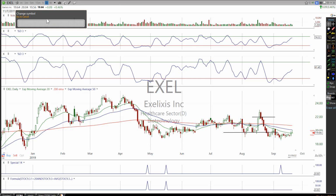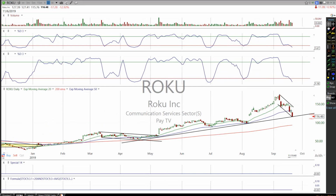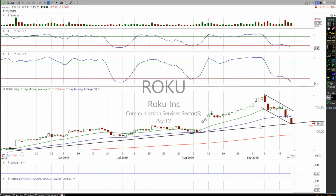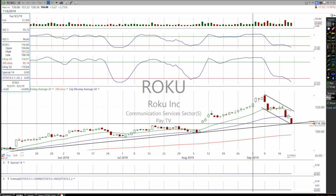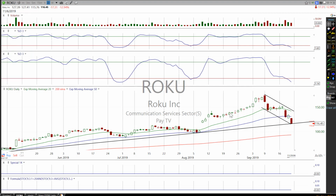All right, so let's continue on. So waste management, MDT, continue to hold. Waste management, you continue to hold. Roku got hit today, and I did mention that I was thinking of getting in on the pullback to the trend line, and guess what? We're right on that trend line right now. It's 116.37 right here. This was the area that I liked, even down to 113. So 113 to 116. But I am holding off.